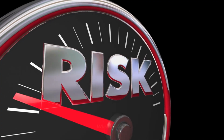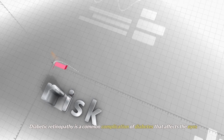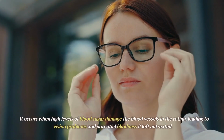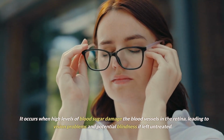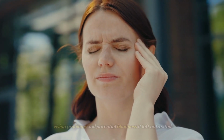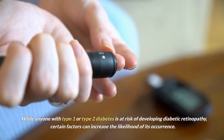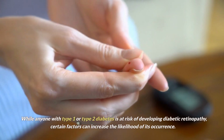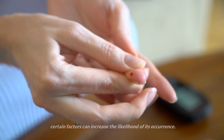Who is at risk? Diabetic retinopathy is a common complication of diabetes that affects the eyes. It occurs when high levels of blood sugar damage the blood vessels in the retina, leading to vision problems and potential blindness if left untreated. While anyone with type 1 or type 2 diabetes is at risk of developing diabetic retinopathy, certain factors can increase the likelihood of its occurrence.